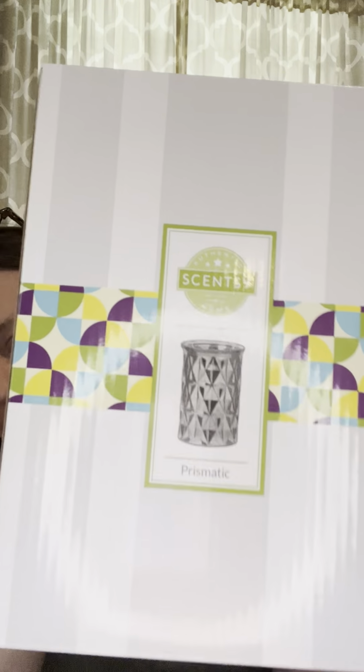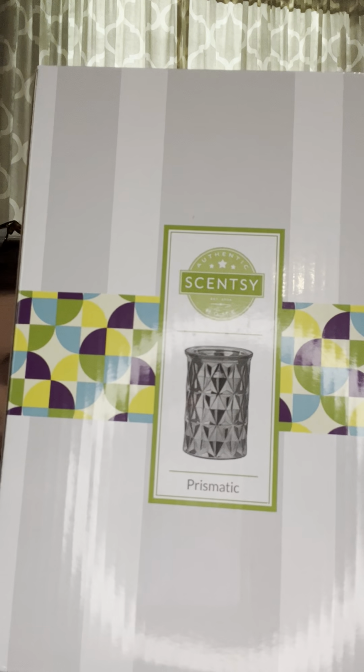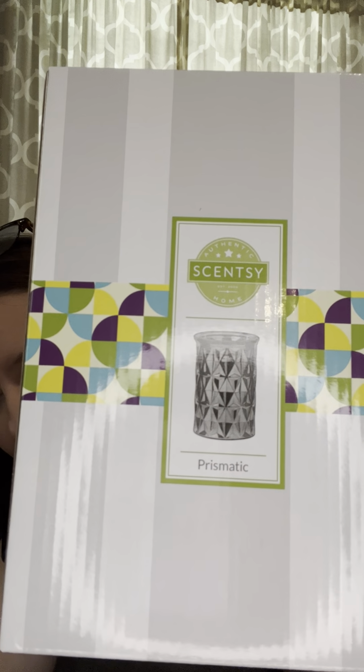Okay, so I fell in love with the warmer of the month last month, the Prismatic. So I'm pretty sure that I used my Perpetual Party Rewards to get this one. I saw this warmer and I fell in love. I really wanted to get Along the Ocean Floor as well. That was the warmer of the month for June. But I had just bought the Lilo and Stitch warmer that just came out, which I should have went with the Disney 100 Celebration because that one sold out right away.